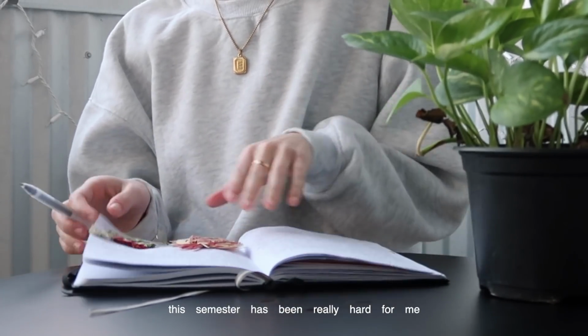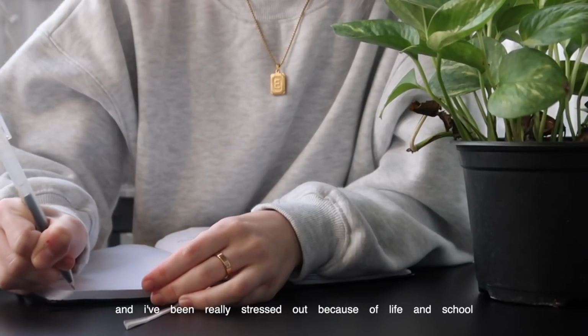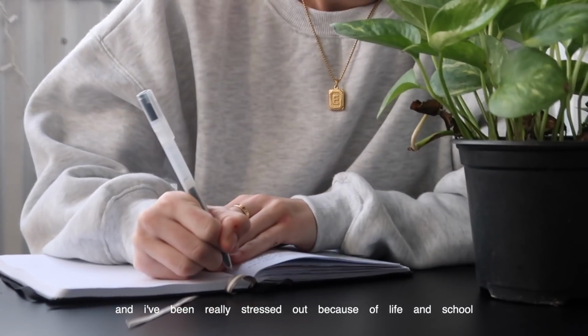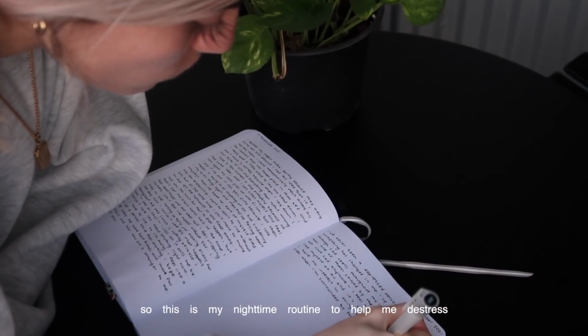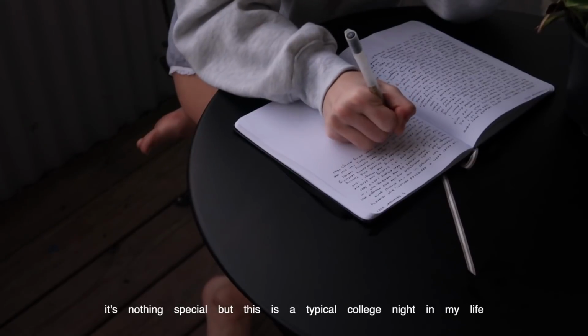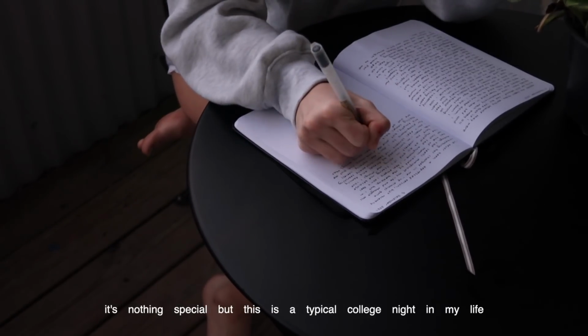This semester has been really hard for me, and I've just been really stressed out because of life and school, so this is my nighttime routine to help me de-stress a little bit. It's nothing special, but this is a typical college night in my life.